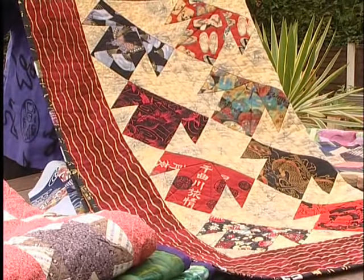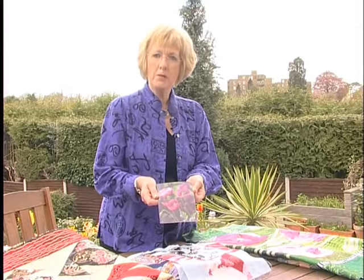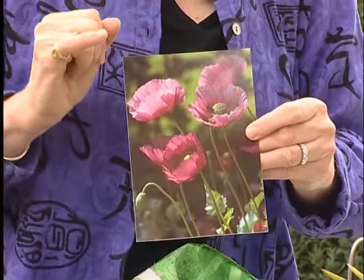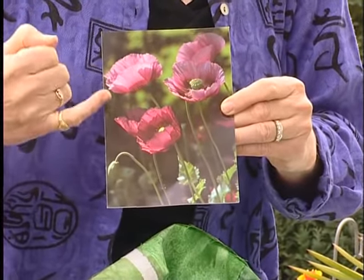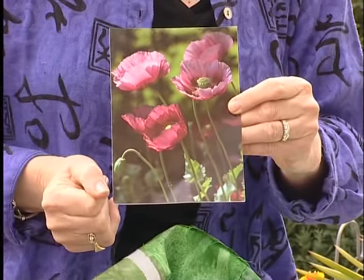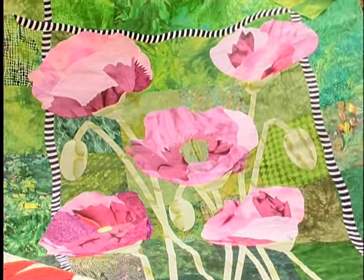Other things that can inspire us are birthday cards. And when I saw this card of poppies, I just knew, with the light and the colour and all the different shades of green, that I wanted to make a quilt. All the values are here, from light to medium to dark, and that gives you the contrast that you want to make a really good quilt. So I just had to make one inspired by these very pretty poppies.